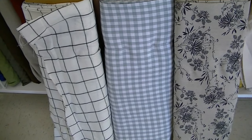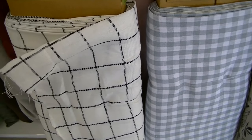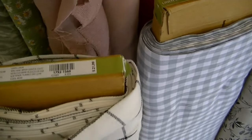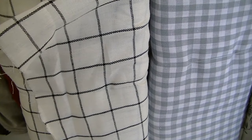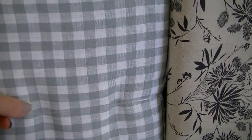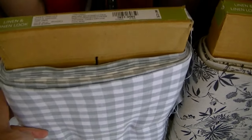And then here's some linen fabric. This first one is White Window Natural Linen. It's 100% linen, all these are. It's got the white background with the black squares. And then this one is kind of bluish grayish with white. And it's called SL Gingham, 100% linen.